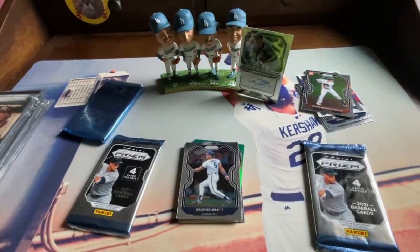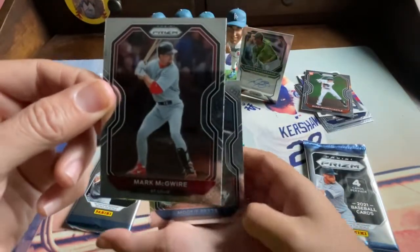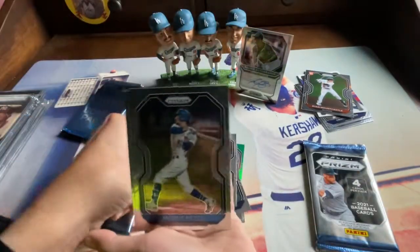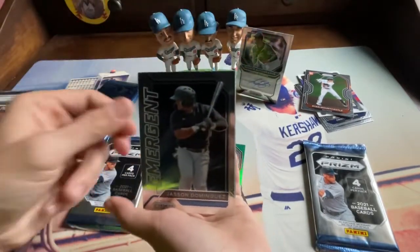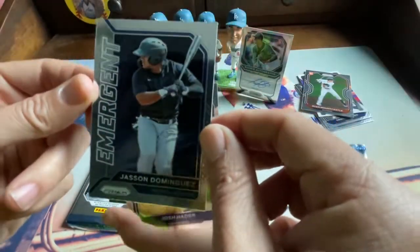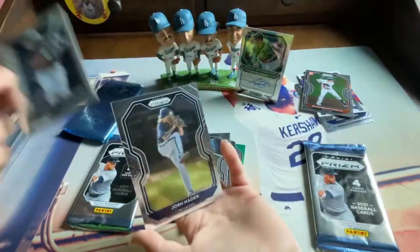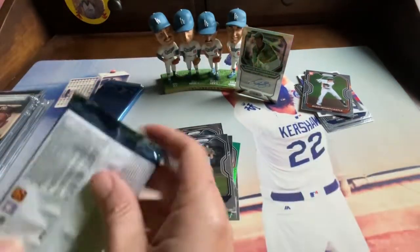All right. What else you get here? Ooh, this one's cool. Mark McGwire. Awesome. Ooh, Mookie Betts. That's the third Dodger. Awesome. Ooh, Jasson Dominguez. He's a really highly touted prospect. Very cool. And Josh Hader. All right, cool. Down to two more packs.